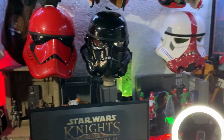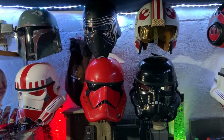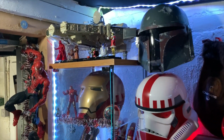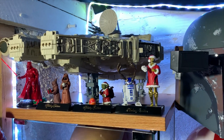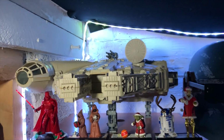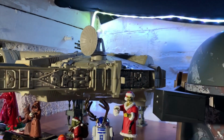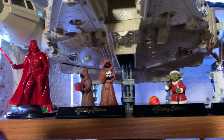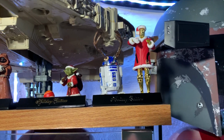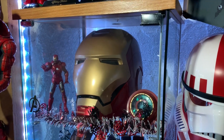And above that, I've got all my Black Series helmets, and they're all attached to the wall. That looks really nice. And if I come over here, you can see this is actually my Falcon from when I was a wee nipper, and my favourite toy by far. Wherever I've gone, that toy stayed with me. And because it's Christmas at the moment, you can see I've got all my Star Wars Christmas figures on display there as well. This cabinet is my Marvel cabinet, so some Marvel has snuck in as well.